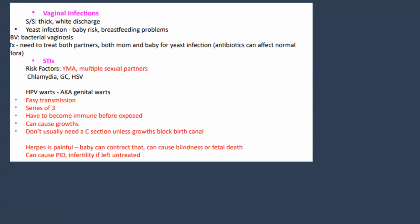Okay, this is our last slide here, vaginal infections. Signs and symptoms would be a thick white discharge, a yeast infection, babies at risk, breastfeeding problems. BV, bacterial vaginosis, we need to treat both partners. That would be the main takeaway with this. Bacterial vaginosis, treat both partners, and treat both mom and baby for yeast infections as well.